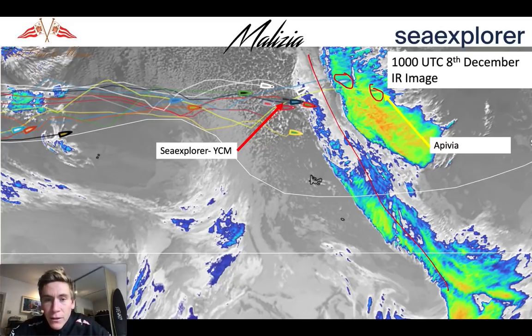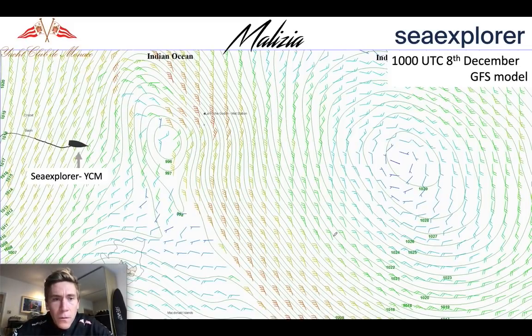And then behind that, you have the second bunch of the fleet, sort of between third and 10th place, who are just behind this very active area. So really interesting to see this split in only a few hundred miles. So what we basically have at the moment, this is the wind at 10 a.m. in the GFS model. Here we have Boris's position on Sea Explorer Yacht Club de Monaco, and you can see what's causing that very large cloud patch, and that's this cold front here.